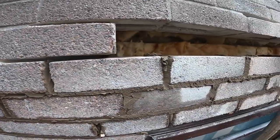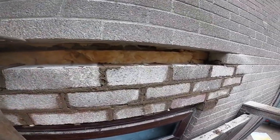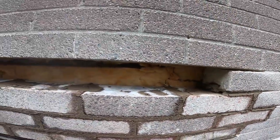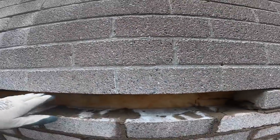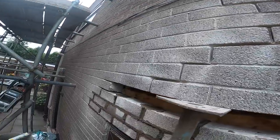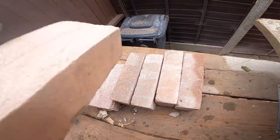Okay, it's just gone 3 o'clock. So we've got them three in. That's only that half. So now obviously you take your line off and you slide these in. I'm gonna get those two patched in as well. But these are different bricks, they're concrete, but I've cut them down to 65 mil.